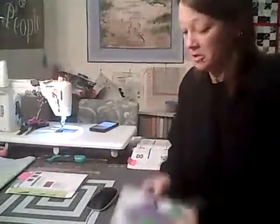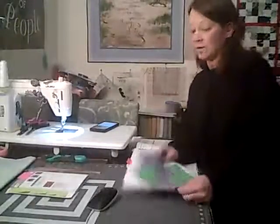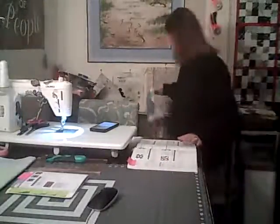Like I said, I'm not sure if they'll go in the quilt. It just depends on how many blocks I get. But if I don't get enough, these will go in, and it'll just be mixed in with everything. So I will be blended with you guys.